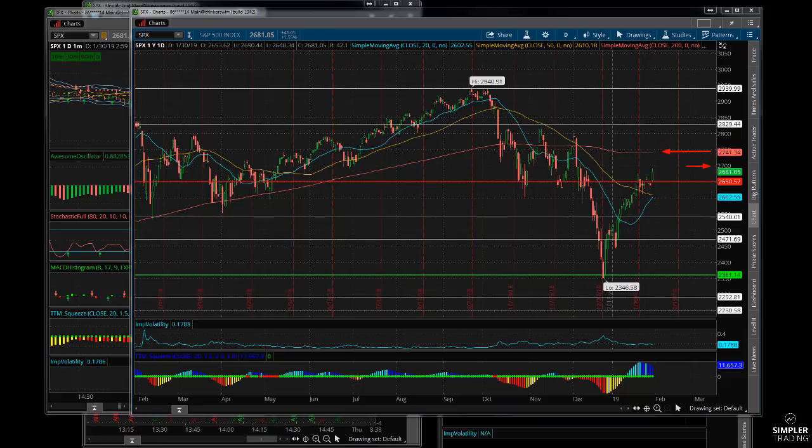We've got the 2820 level here, which will be a quadruple top, or test of that level. And we didn't quite get to it this time, but right above that we've got a snow line there at 2829. So 2820, 2829, and 2800 is another huge psychological level. Lots of levels to get through if we are going to keep going up.